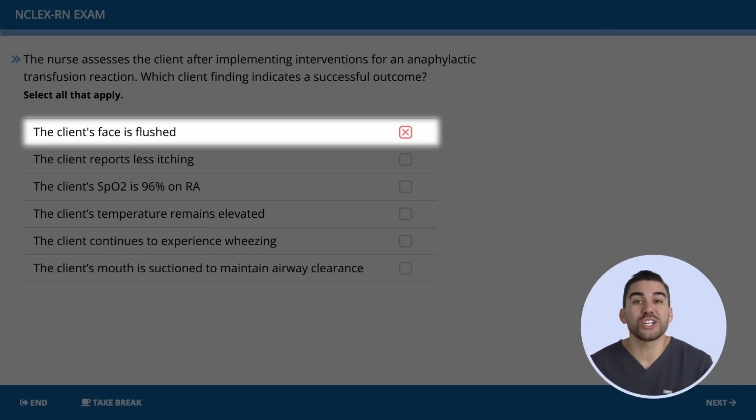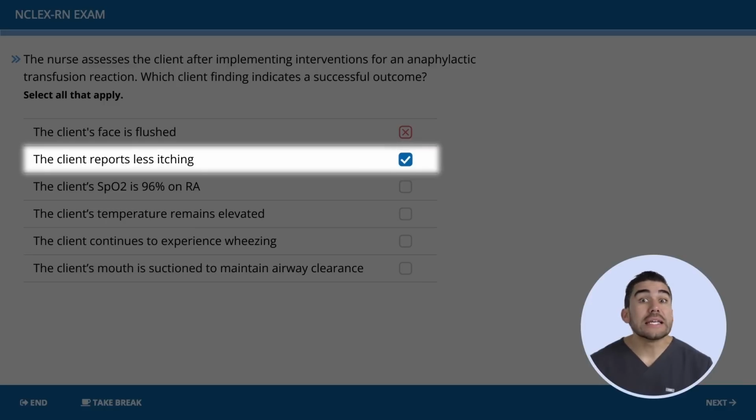It's not just because you're shy or embarrassed. So this is not considered an improvement. Now, the second option is correct here. The client reports less itching. So yes, less itching means improvement.